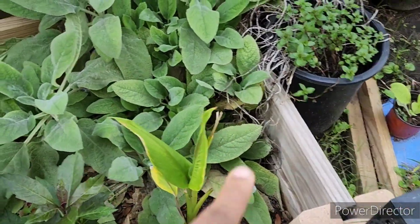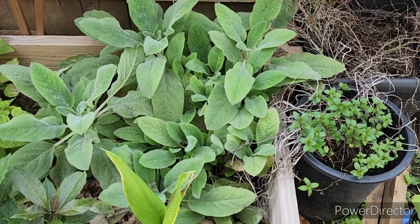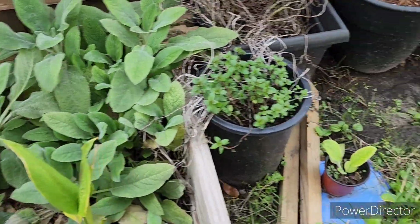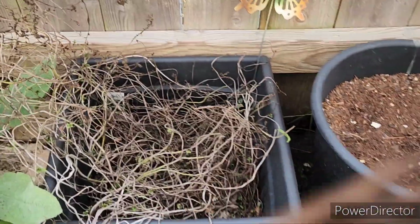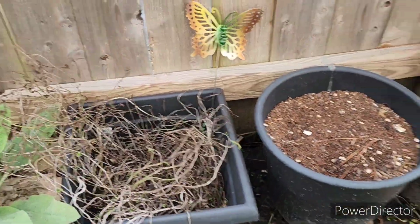This is another black turmeric. This one got broken off earlier in the year, and I just planted it right there. That is lamb's ear. I'm gonna try to see if I can get a few pieces off of that and spread it very soon. This is chocolate mint. That is my peppermint. It will come back. It's already coming back a little bit. I'm gonna cut it back a lot and throw some compost in there.